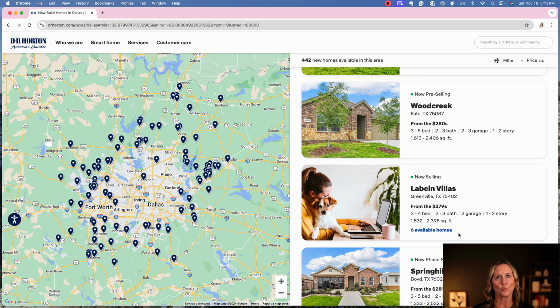So another thing with these D.R. Horton communities is that a lot of them are being built where D.R. Horton is the only builder within the community. So if that is going to be the case, it makes it kind of hard to negotiate things like pricing and incentives, because what is being offered, what is being advertised, and what the builder says they're changing it up for, it's pretty much going to be, it is what it is.